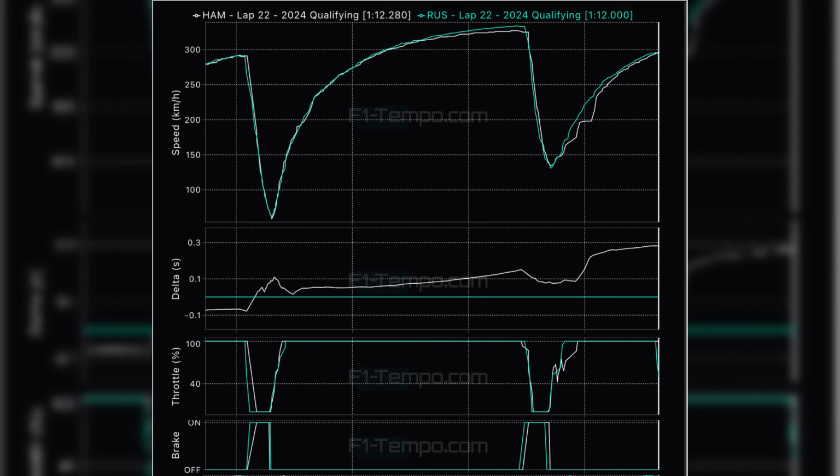But going down the back straight, at the end of that straight, you can see that George is much, much quicker. And their end of straight speed is markedly different. George, although I haven't put it on here, George's end of straight speed was 333 kilometers an hour. Lewis's was 325 kilometers an hour. That is quick, do the maths. 8 kilometer an hour difference.